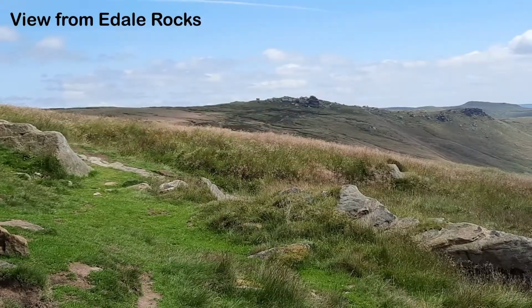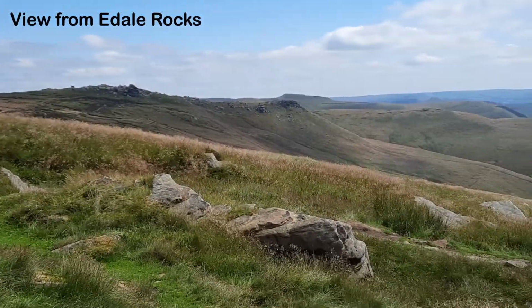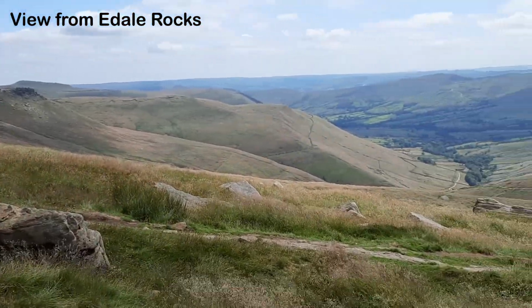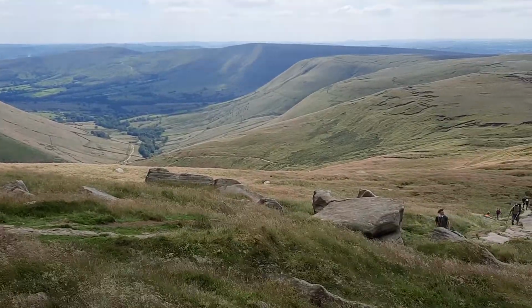Some beautiful views around me. I will show you. The edge where I walked along. Lovely view of the valley. We'll be heading soon.